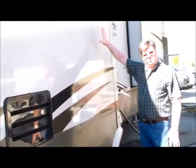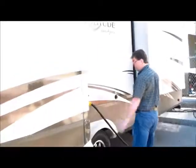Kenro windows are standard on all Solitudes. Basically, that's a frameless automotive grade window. If you come on through, you'll notice the high gloss gel coat, which is standard on all Solitude products. 50 amp service.